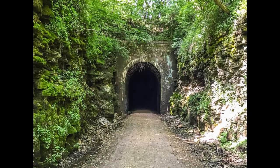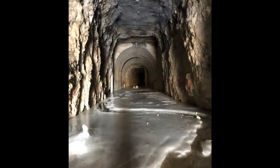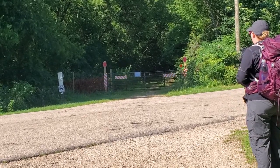But the tunnel is in disrepair and it's been deemed structurally unsafe. So therefore, DNR's closed it down. They've been ticketing people, so don't risk it, folks.